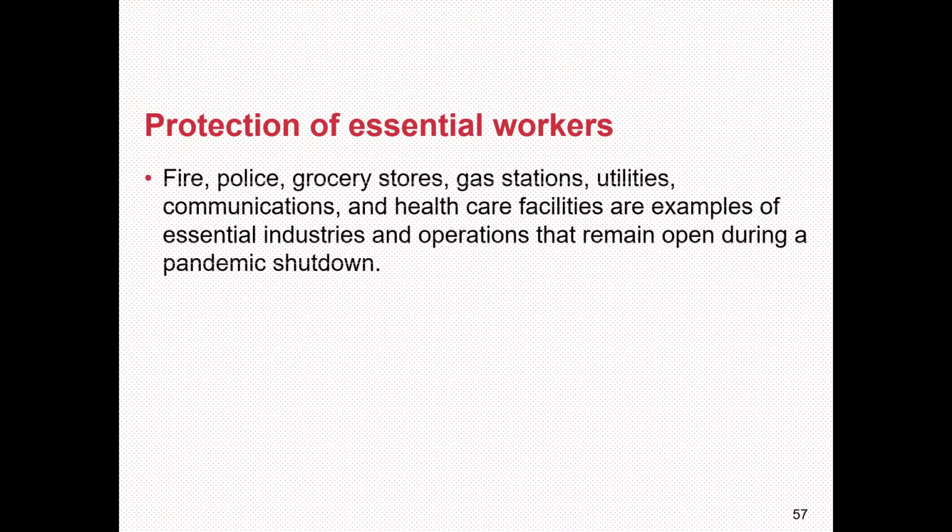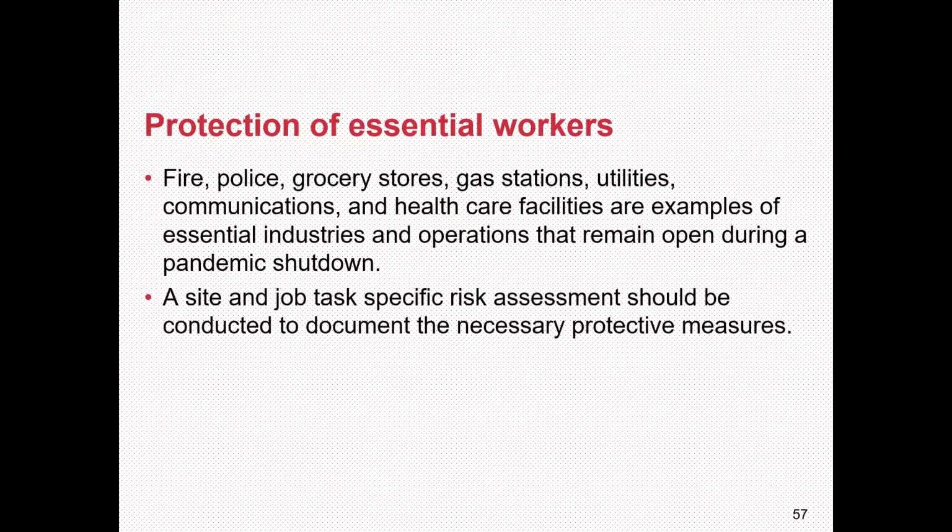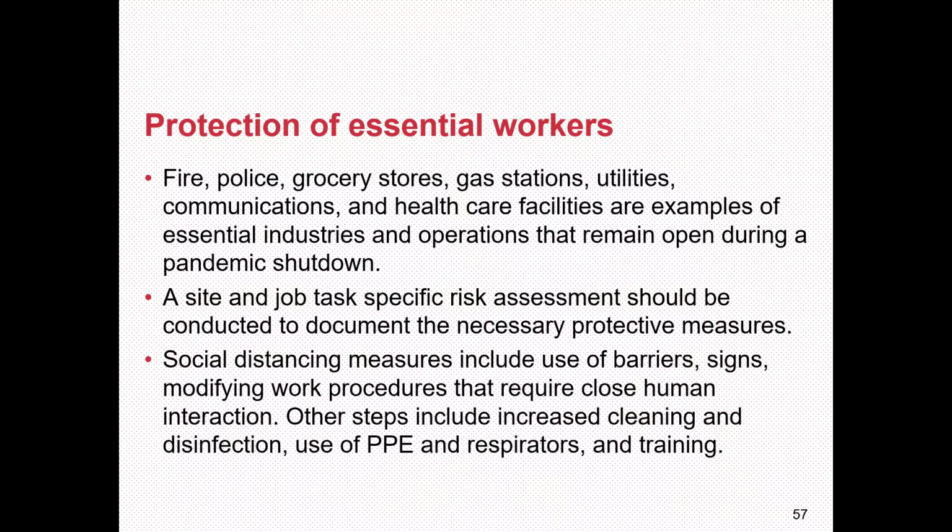Protection of essential workers: fire, police, grocery stores, gas stations, utilities, communication, and healthcare facilities are examples of the essential industries and operations that remain open during a pandemic shutdown. A site and job task specific risk assessment should be conducted to document the necessary protective measures. Social distancing may include use of barrier signs and modifying work procedures that require close human interaction. Other steps include increased cleaning and disinfection, use of PPE, and respirator training.